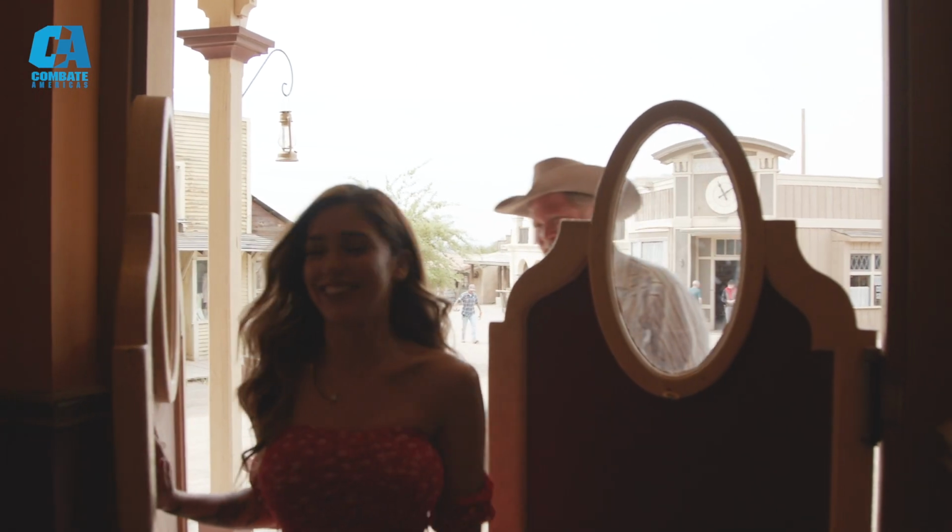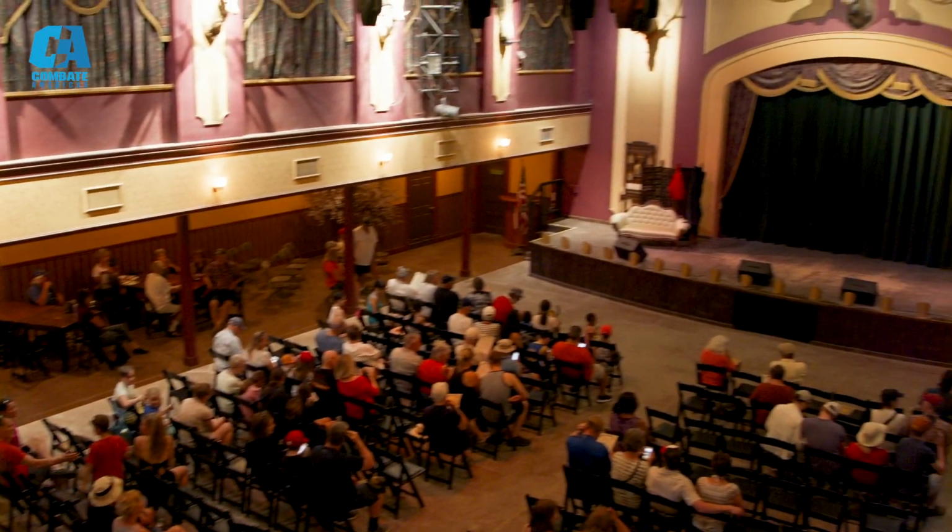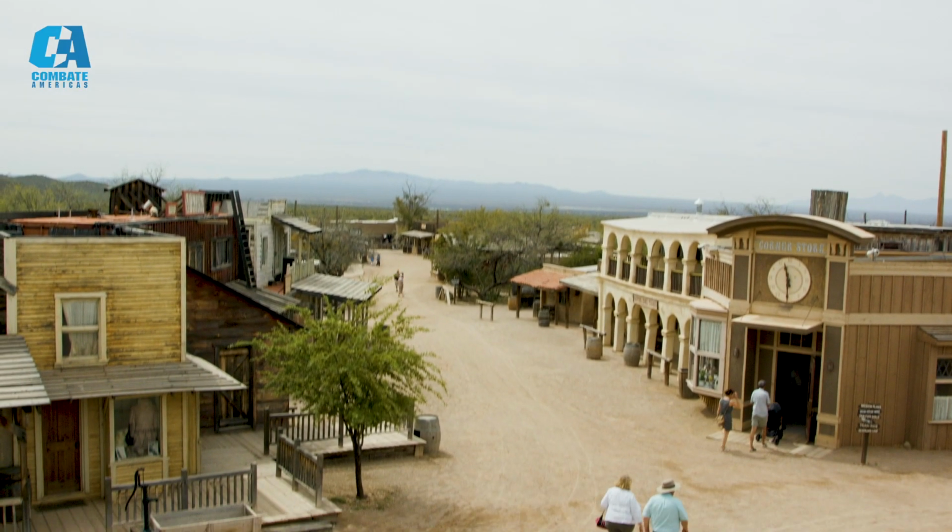Columbia wanted to stay true to the story and created a replica of the 1862 settlement of Tucson. I love historical locations, so this place was perfect for me.